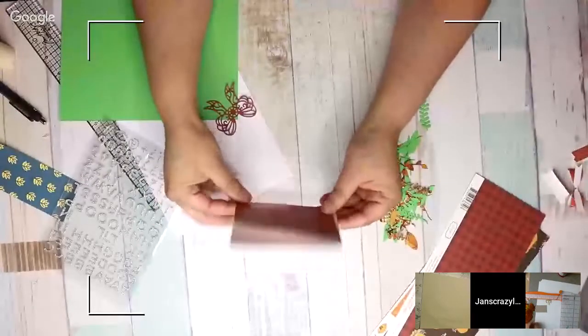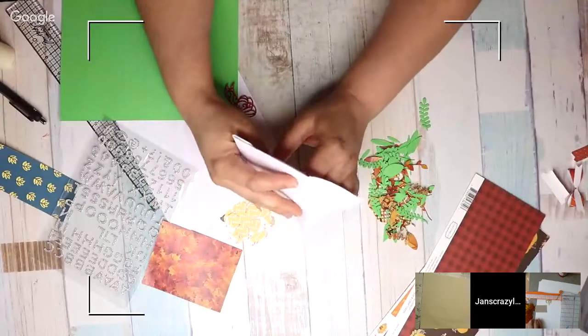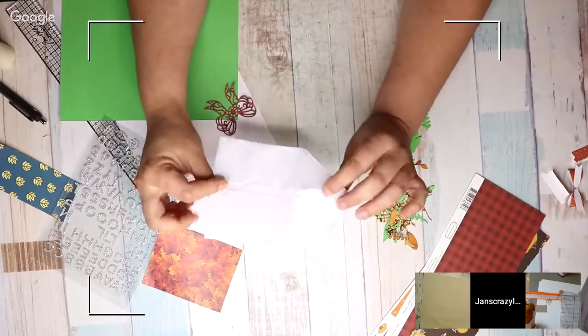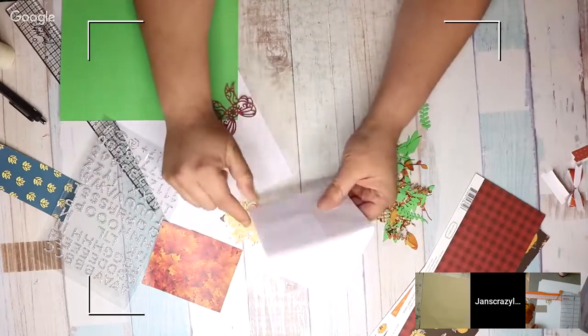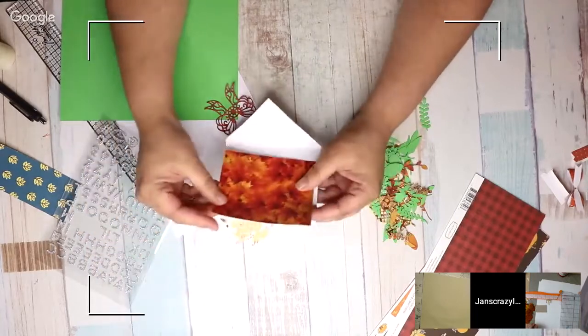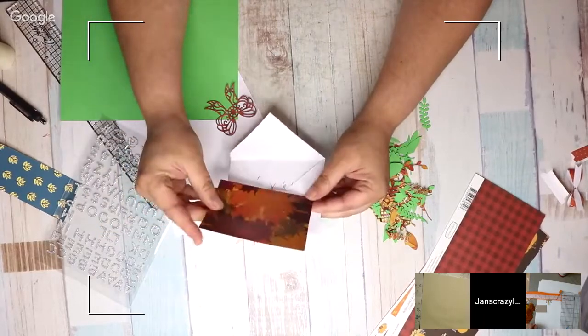So the mock-up, if any of you want to make one of these, is basically printer paper. It's not cardstock because it's easier to fold. And we're going to cover this with cardstock. So what I recommend is you have a piece of paper that you're going to cover it with.